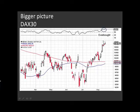And certainly over the last few days, particularly yesterday, there was a long tail to the upside on that candle. We call that a shooting star candle, and it very often does indicate a potential short-term top. So my suspicion here is that this market also is getting a little bit long in the tooth at these levels, and it could also be facing a bit of a correction and a bit of a pullback in the near term.